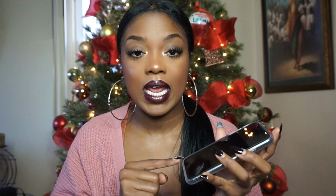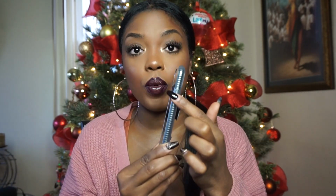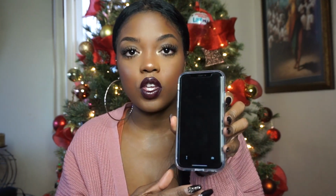So unlike with the previous iPhones, so I would say 8 Plus and down, this does not have a home button at all. I'm pretty sure you guys know. So I did not know how to turn the phone on, not realizing that there is a side button here. This is the new home button, I guess you want to call it. So you can turn the screen off, and then you can turn the screen back on just by pushing the side button.